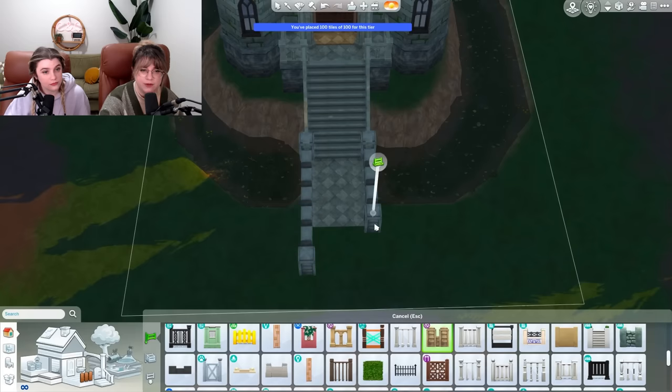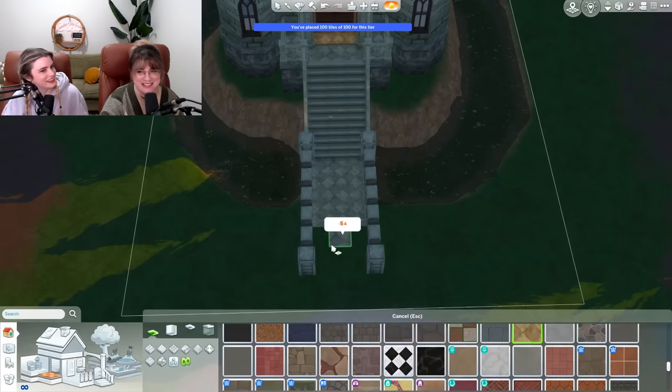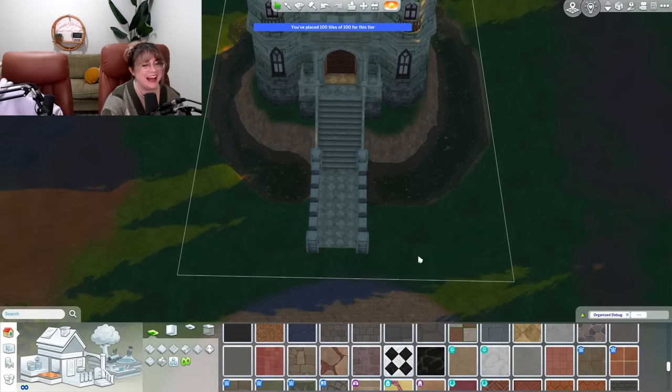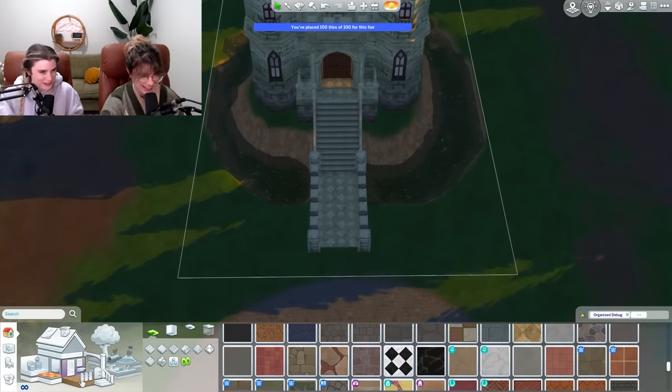Okay. I'm gonna make one of those. Shoot, I've got a word in my head and I know it's not right. Now you have to say it. Porcupines. Portcullis. Pretty close. Now I want to see porcupines up here.